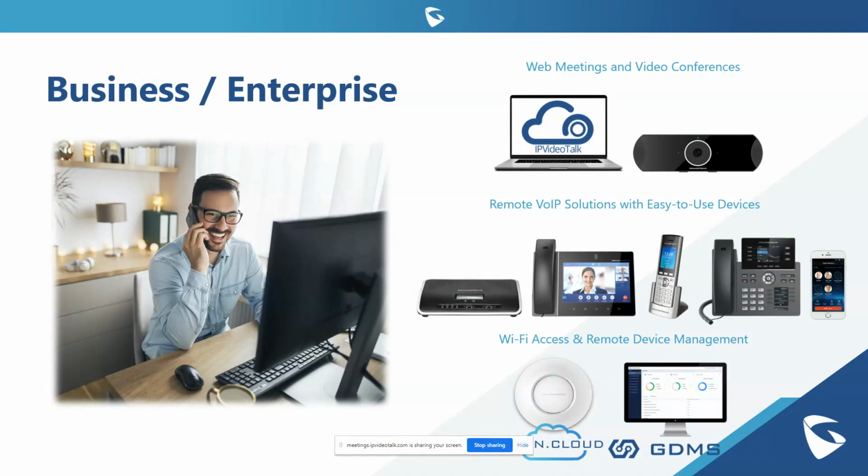And in terms of VoIP solutions, the UCM series of IPPBX allows businesses to create a platform that supports remote users. Also, Grandstream offers the ideal devices for every type of remote user, including a variety of Wi-Fi options. As you can see, all of these devices have Wi-Fi capability, so it's very good for remote workers.